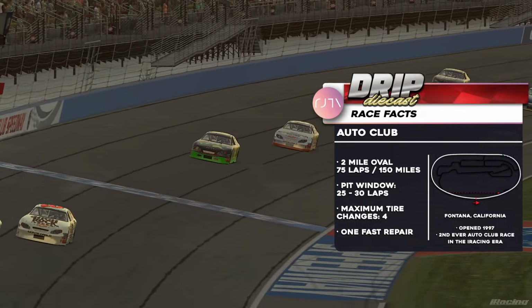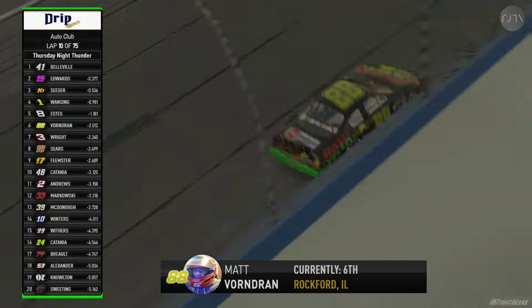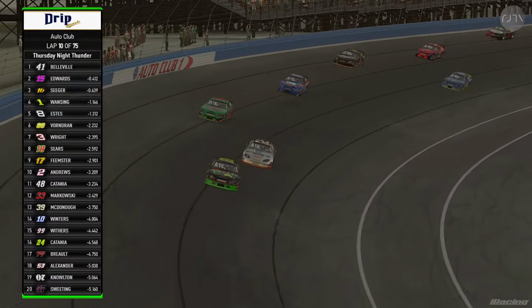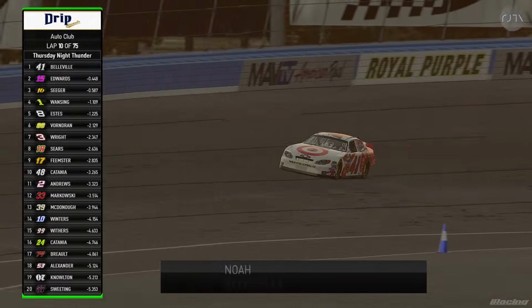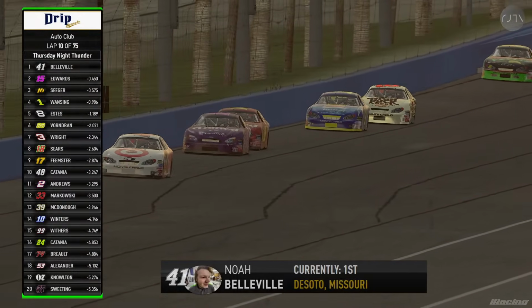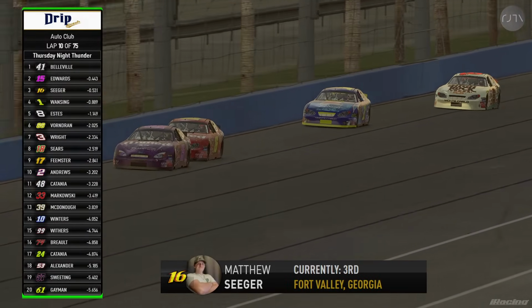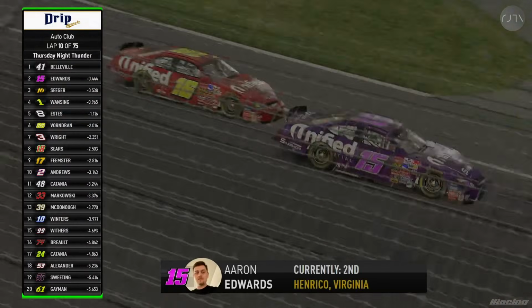75 laps makes up 150 scheduled miles at Auto Club. Of course, we have 3 overtime or green-white checkered attempts, if you will. At the front, it's been the Moldy Show. Grandma Jeannie's in the house. She's a big fan of Noah Belleville as well. Moldy for those that know. And Matt Seeger is in the wall outside of turn number 4. He's behind his Delta Sport teammate, Aaron Edwards, in the 1.5 Unified Potential Machine.